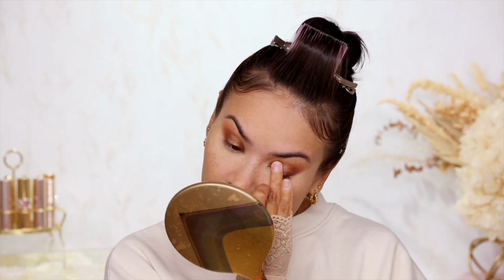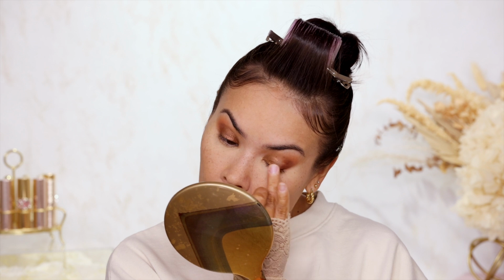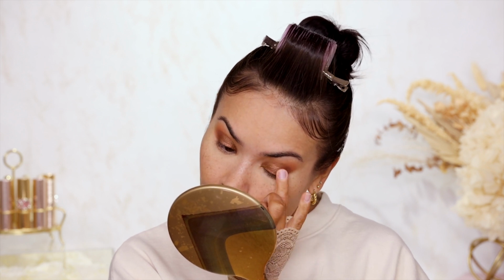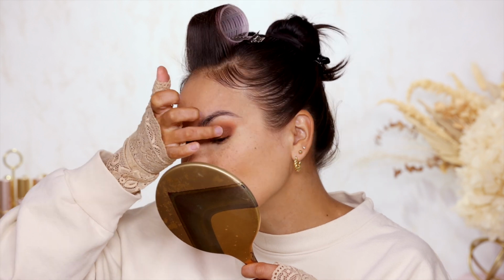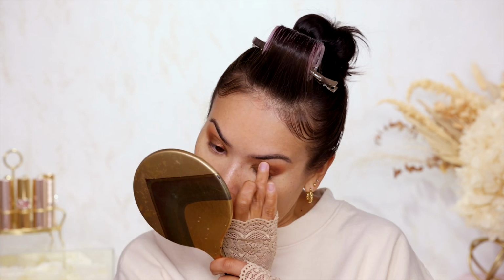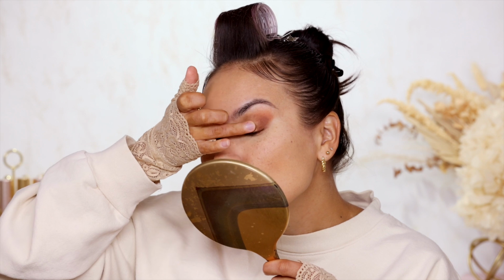I like to apply it with my finger just so I can really feel where the eyeshadow applies. I kind of glide it on if I want maximum payoff, and then I tap it on if I just want a little bit of sparkle or if I want a little bit of blend into the matte shadow, just like that. Stunning, absolutely stunning.